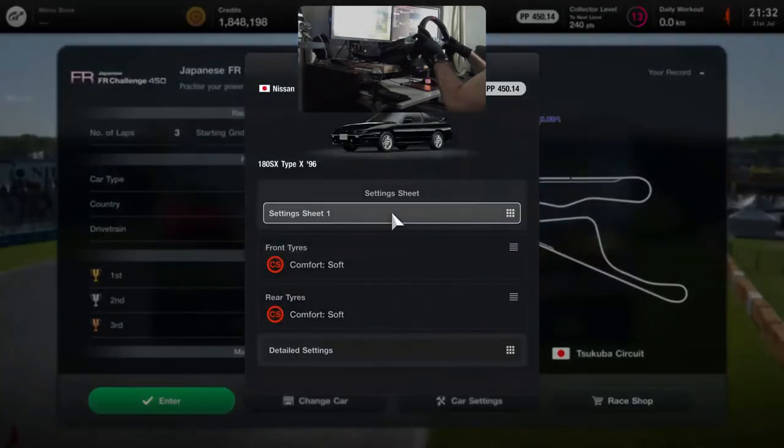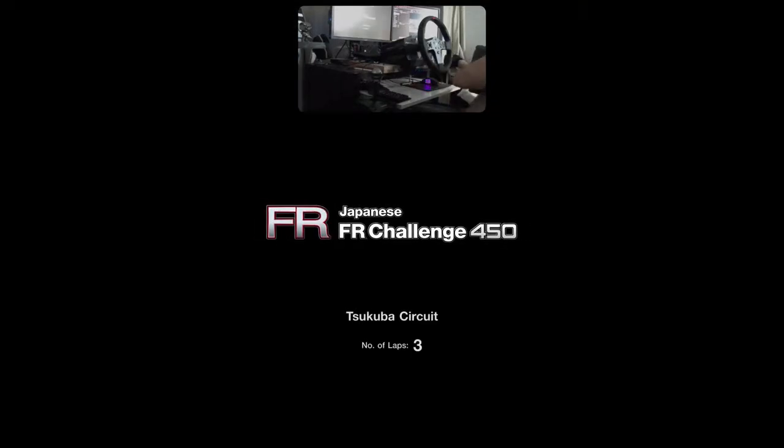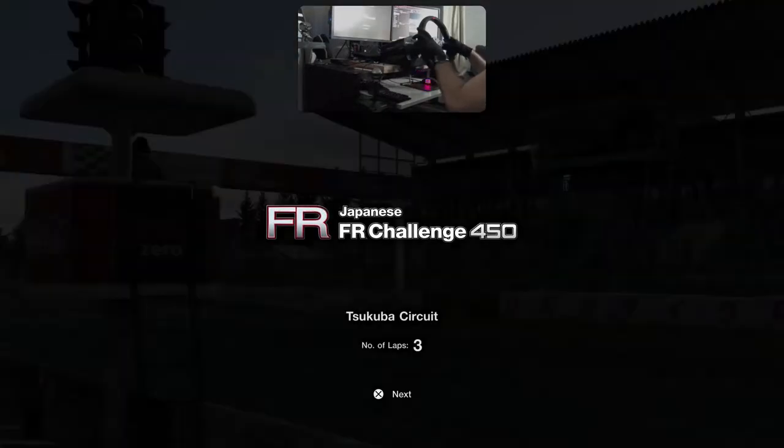Let's do car settings quickly. Comfort soft, those are good tires. Quite an old car, so my assumption is no ABS.